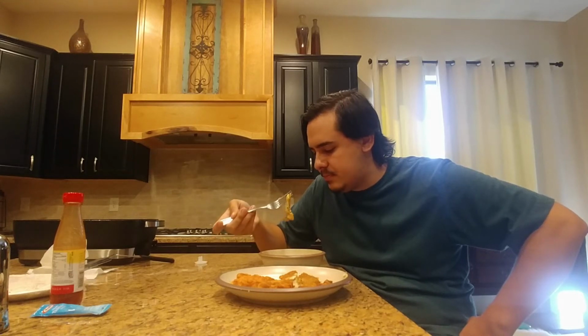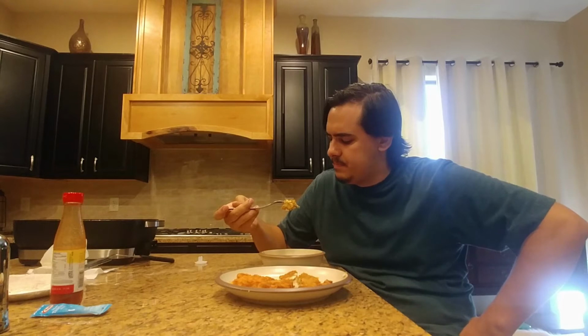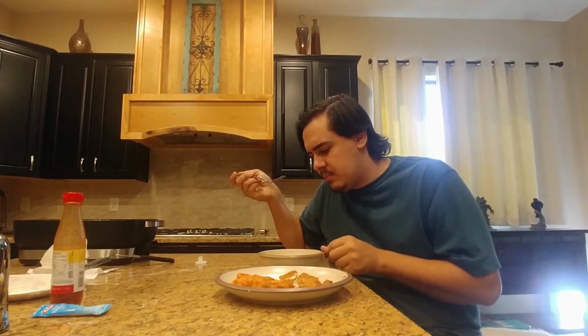Alright, nothing else added to them. Just straight grease and whatever flour spices fell off of this little breading into the grease and get into the egg. It's pretty good. Whoa, that was an interesting flavor, but a pretty good flavor. Ooh, that's pretty good.